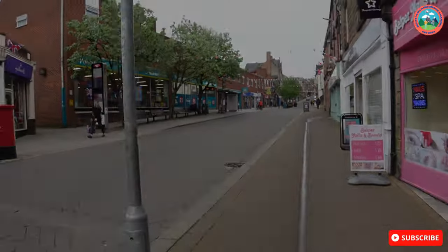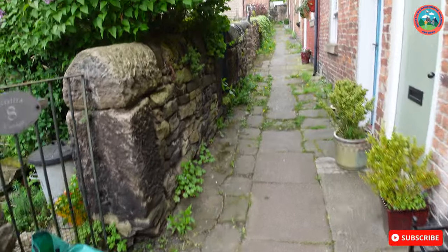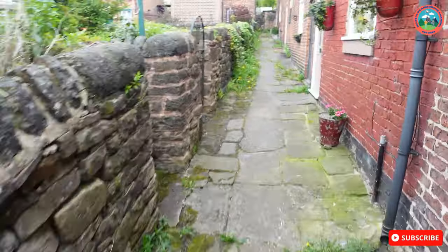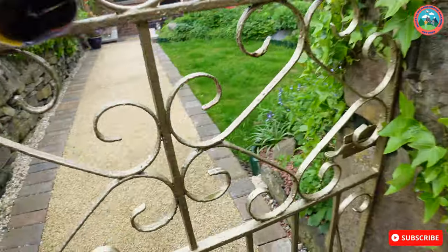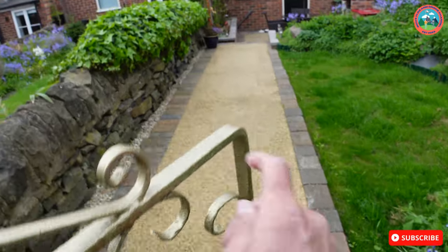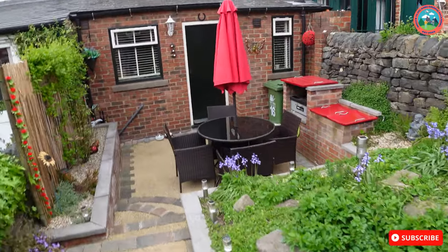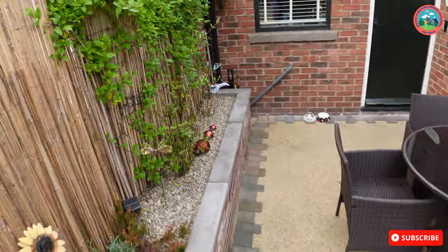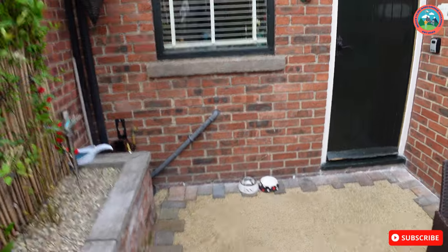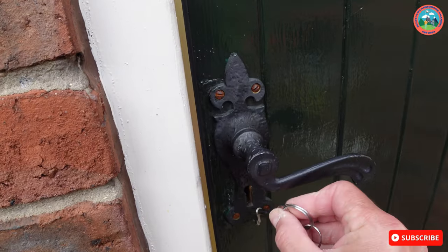So come along. So the final bit of our journey is to come back, and we're going to come in the back way this time. We're normally going the front way on the main street, but we're going to come in the back way. And this is a Golden Gate, which is quite difficult to open. And then come up the path, little patio table that we've got, the lights out in the garden. And then we come in through the green door.